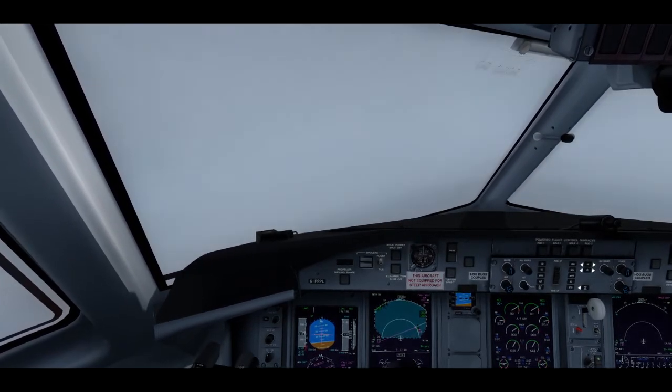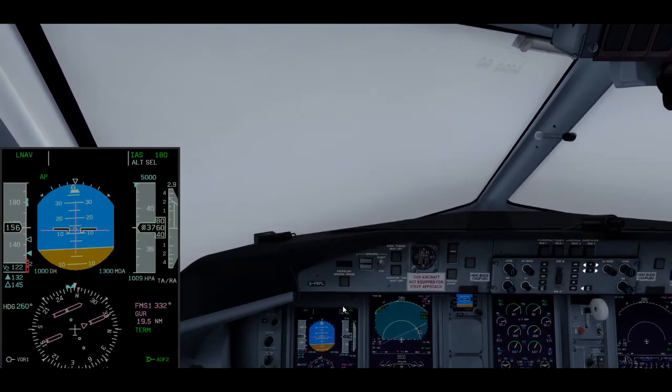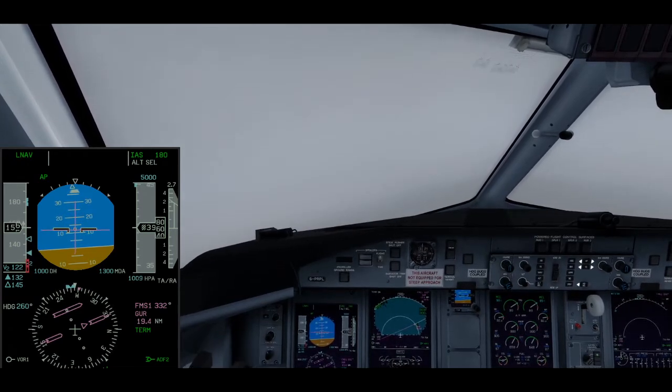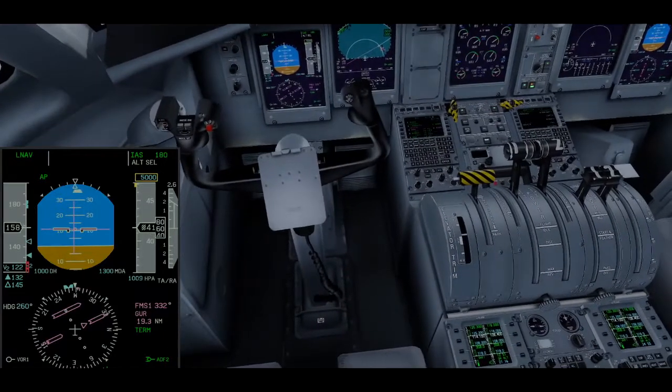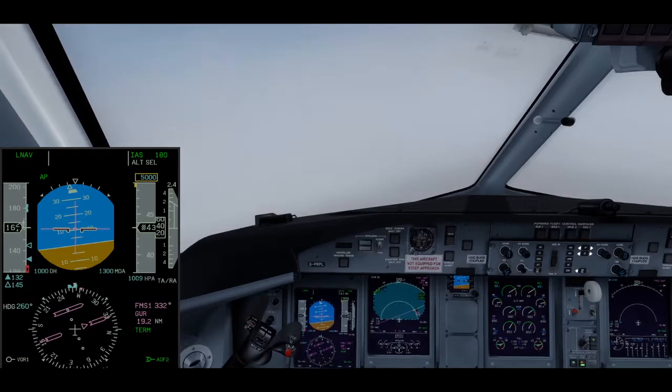Jersey 152, report your passing level. Passing 3,800, Jersey 152. Jersey 152, contact Jersey 125.2, bye bye. Jersey 125.2, thanks, goodbye, Jersey 152.